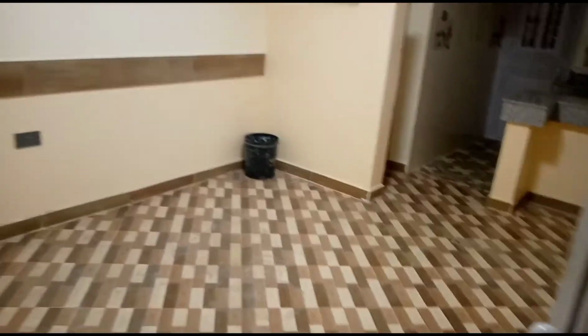So tuingie kwa nyumba ndani guys. This is how the house looks. So spacious. Look at the tiles, the kitchen. The finishing is another level.